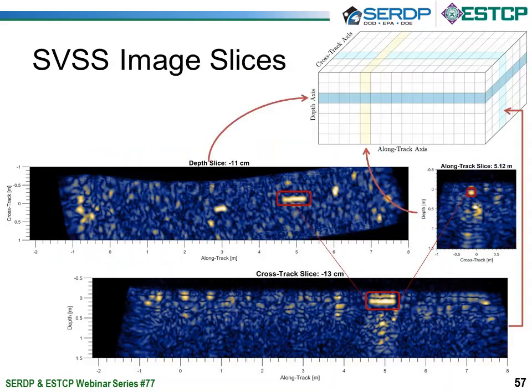An example of three slices is shown here. In the top right, we can see our data cube. If we think about going down at some depth into the sediment, this is the depth axis. This is along track, the direction that the boat travels. This is cross track, which would be moving from left to right, or port to starboard.